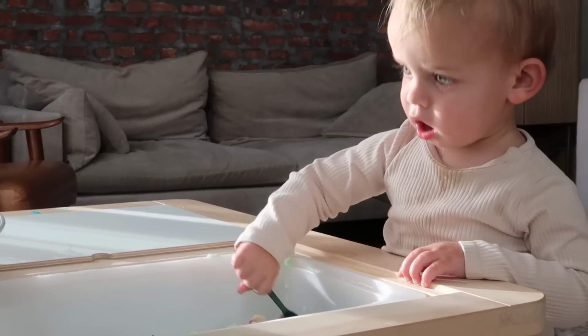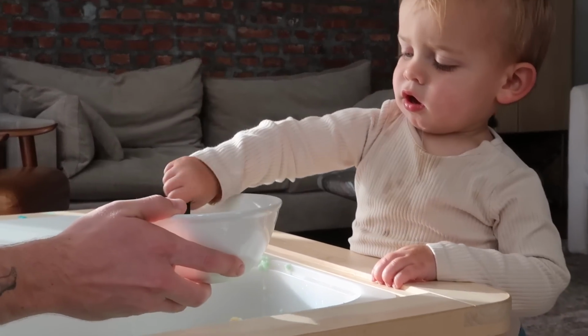Obviously, with pretty much all sensory activities, you have to really watch them. So it gets all goopy and then the animals start to reveal themselves, which is so fun. So I wanted to share those two with you because I think sensory activities are really fun. Like I mentioned, the table is really great. It makes it so much easier to clean because obviously these activities can get pretty messy.